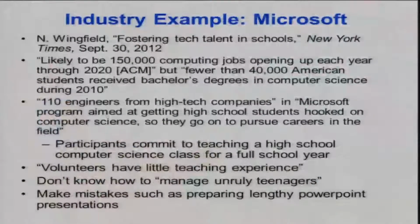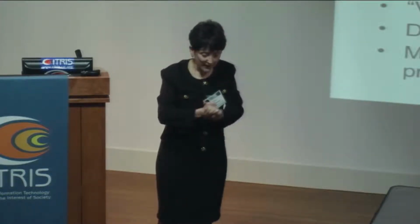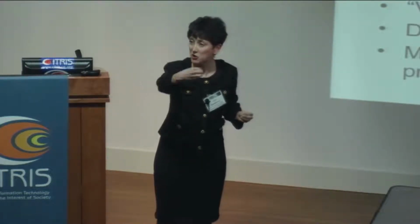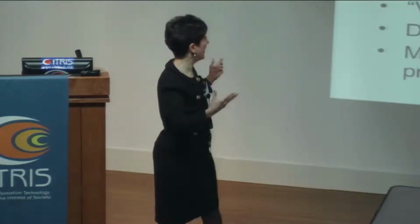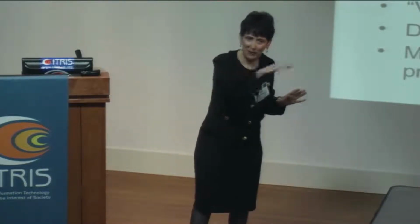Okay, so I am not the only person in the world who thinks that we need to be involved in K-12 engineering outreach. People working in the high-tech industry and people in academia have reached similar conclusions. I'm highlighting an example here from Microsoft, which earned them, I believe, a front-page article in the New York Times the end of September this year. They are giving some of their employees paid time off from work to go teach computer science classes in high schools. And it's a good program, but there have been a few bumps along the road.